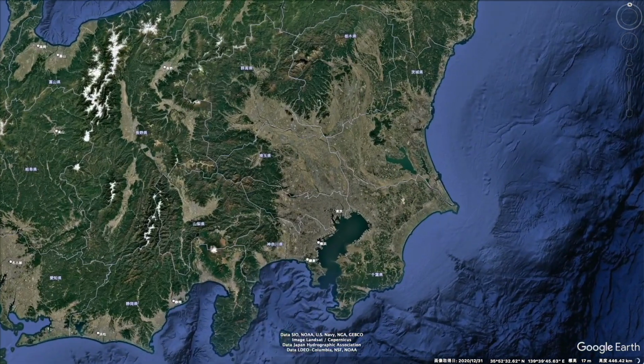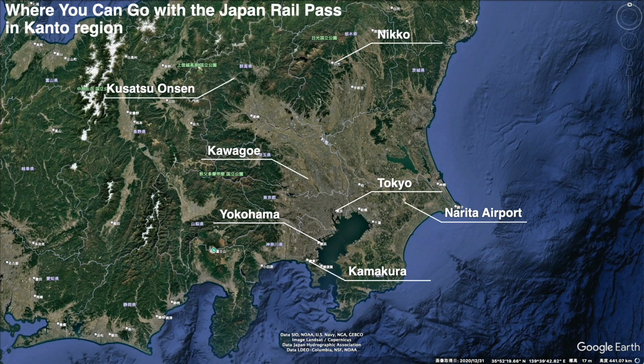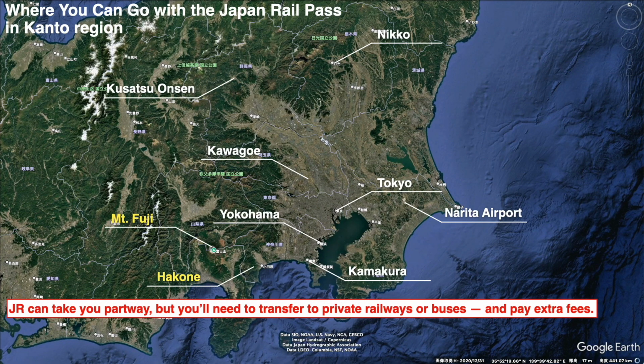Kanto region. In the Kanto region, Tokyo, full access to JR lines including the Yamanote Loop; Yokohama, Minatomirai and Chinatown; Kamakura, great Buddha and historic temples; Nikko, UNESCO World Heritage temples and shrines. Hakone and Mount Fuji are not fully covered. JR can take you part way, but you'll need to transfer to private railways or buses and pay extra fees.